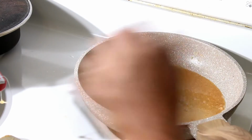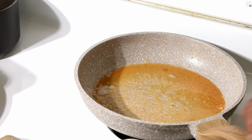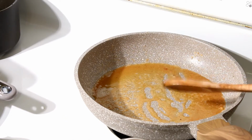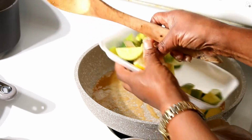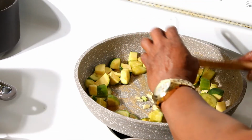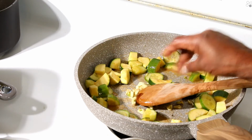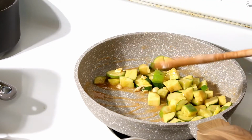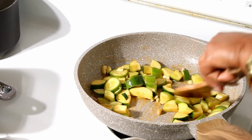So, okay guys, on very low heat, let's move over. So on low heat, we're going to stir in all the other ingredients, the other plant-based items. So we're going to start with the squash because it's a little bit harder to cook, and so we put in the squash and the cucumbers. And this is on very, very low heat. And just turn them from side to side, guys, to make sure everything is evenly cooked.